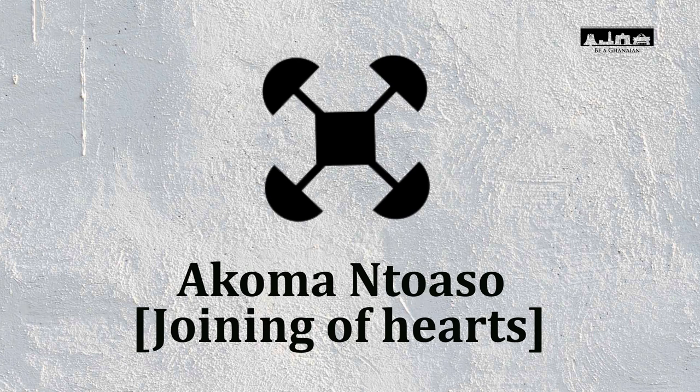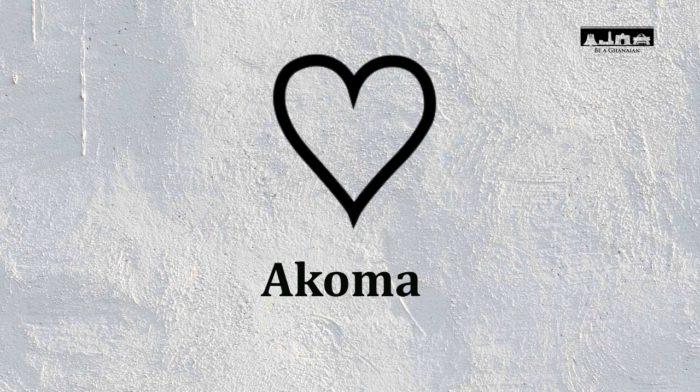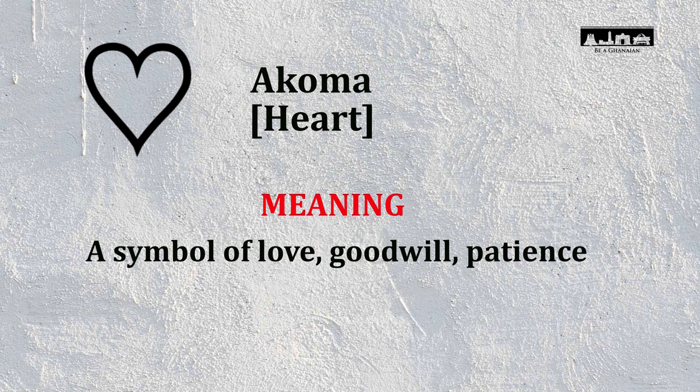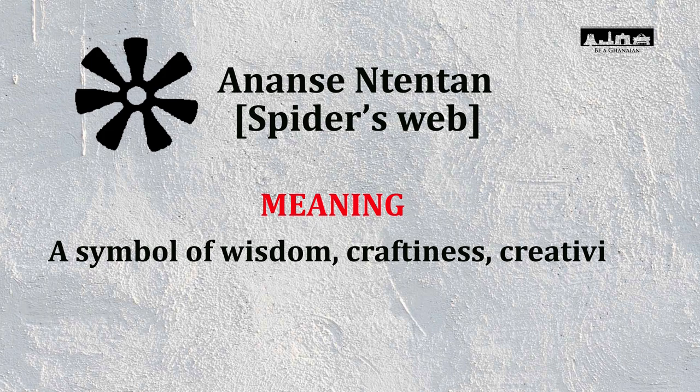Akomantoso, joining of hearts. It depicts agreement, togetherness, and unity, or a charter, an amplification of the concept of akoma. Akoma, heart, a symbol of love, goodwill, patience, faithfulness, fondness, endurance, and consistency. Ananse ntontan, spider's web, a symbol of wisdom, craftiness, creativity, and the complexities of life.